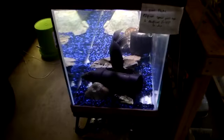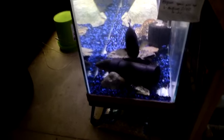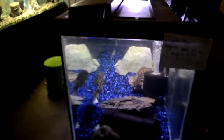Now, as I come around to the back here, to my wild doebi tank, there's Hades. He's hungry. The female, you can see her poking her head out of that PVC down there. It's a dark corner. There he goes. Definitely comes out when he wants to eat.